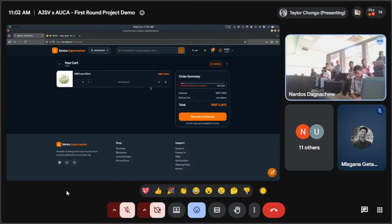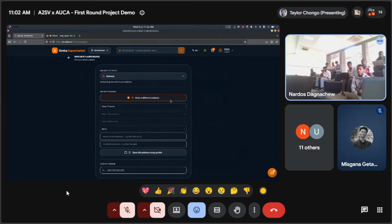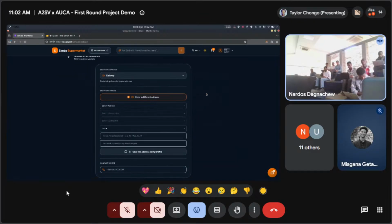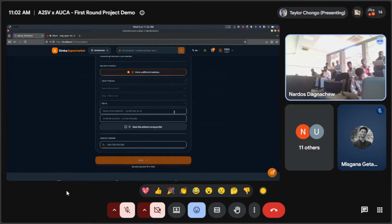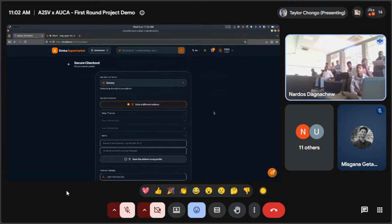So you can add as many items as you want. Let's say I add 8 items. So proceed to the checkout. Okay, here you can see that we have the option to choose either delivery or pickup. For me, I'll choose pickup. And then you have to enter the address.